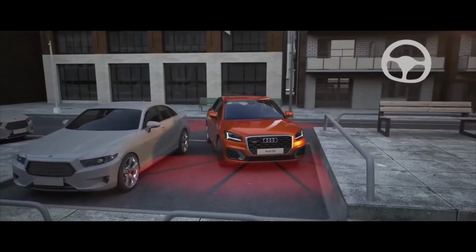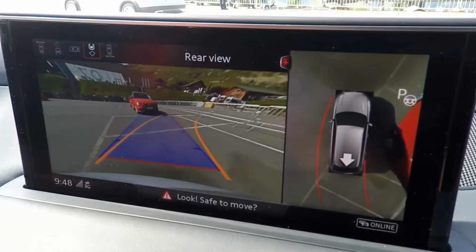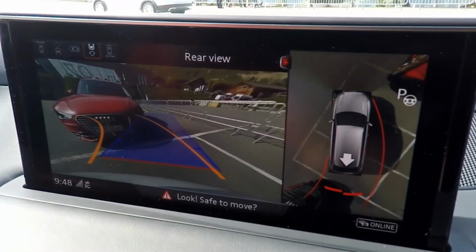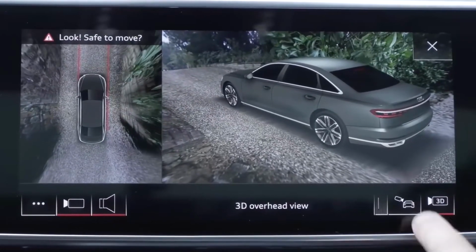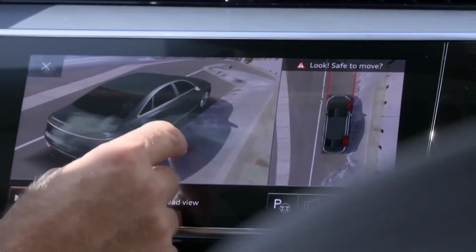While this is happening, you can also keep an eye on the process courtesy of those 360-degree cameras. They can beam a virtual overhead view of the car to your MMI display, and in models equipped with the latest MMI touch infotainment system, you can also view it as a 3D digital rendering superimposed on your surroundings, which you can also swivel and zoom in on using your fingertips.